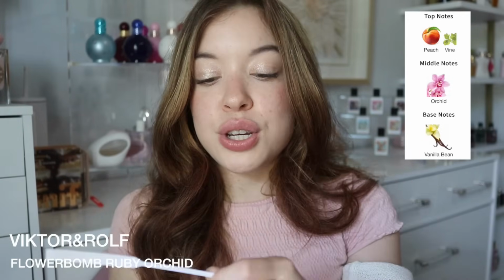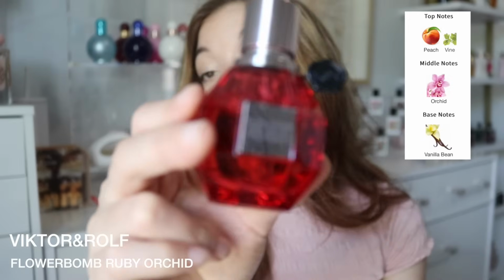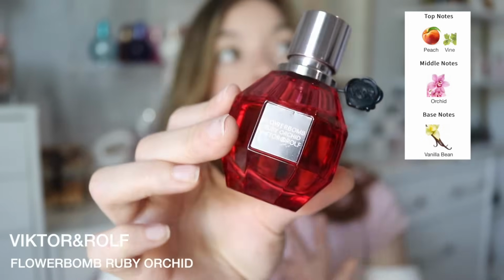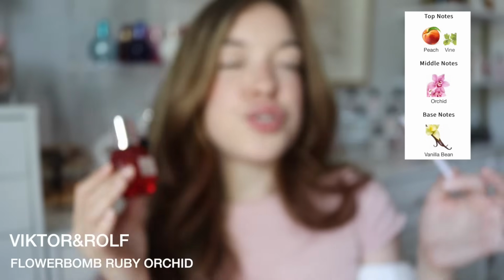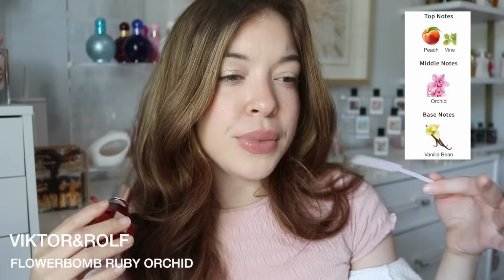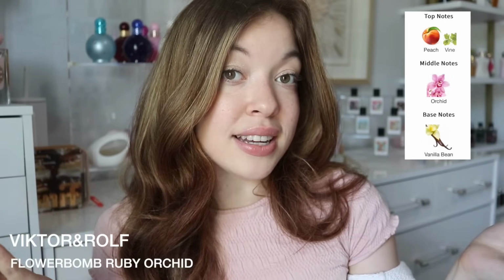On the dry down too, it definitely does get more powdery. It's so feminine, so girly and beautiful. I adore this so much, and way more than the original Flower Bomb. This and that new one I think are going to be my favorites. I did try the Tiger Lily. It was okay, but I found it to be way more powdery floral, not as juicy and fruity and tropical as I was expecting it to be.